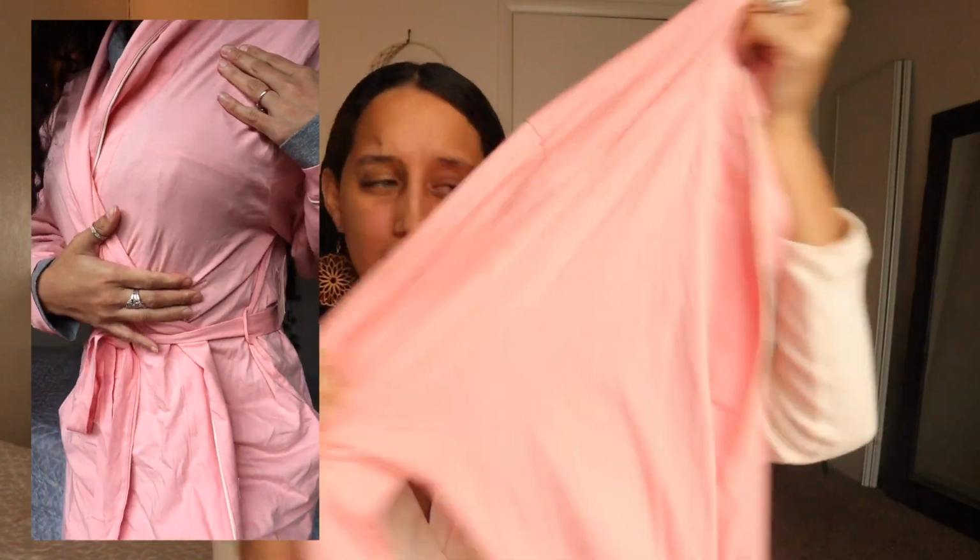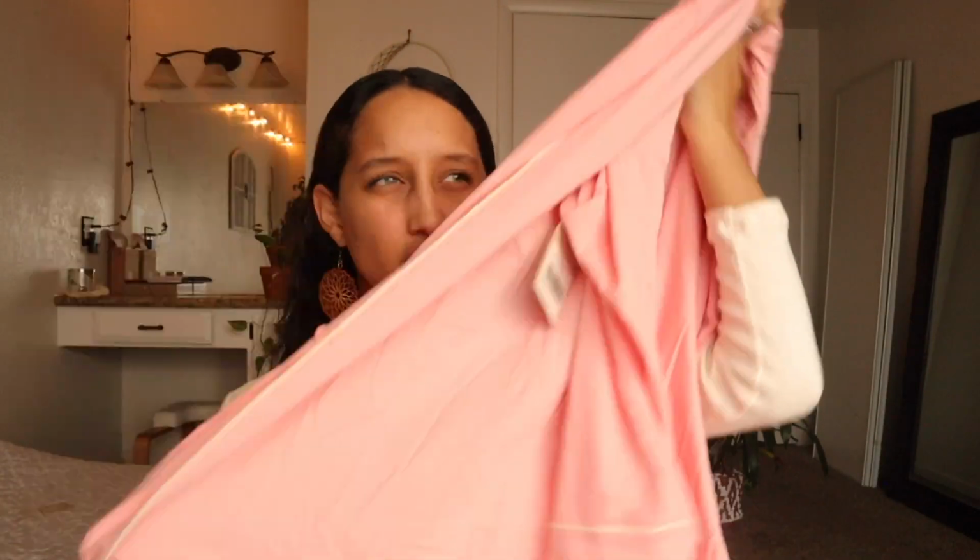Same thing goes for the robe. Every robe that I've owned in the past is a little bit of a thicker material, you know, has some kind of girth and warmth to it. This is really thin. It's like a little t-shirt dress, and it just feels cheap, for lack of a better word. And it was not cheap, by the way, and that's not a good sign. When you pay a pretty penny for something and it feels cheap, that's just not good.